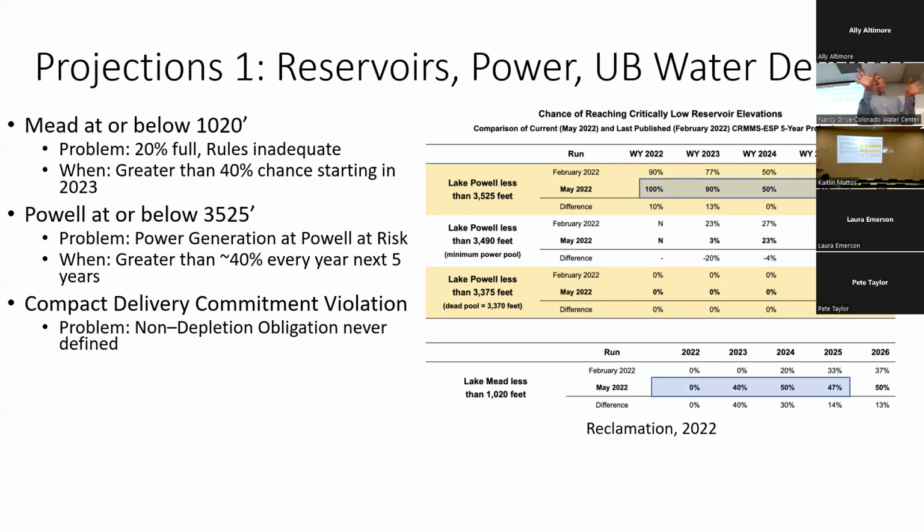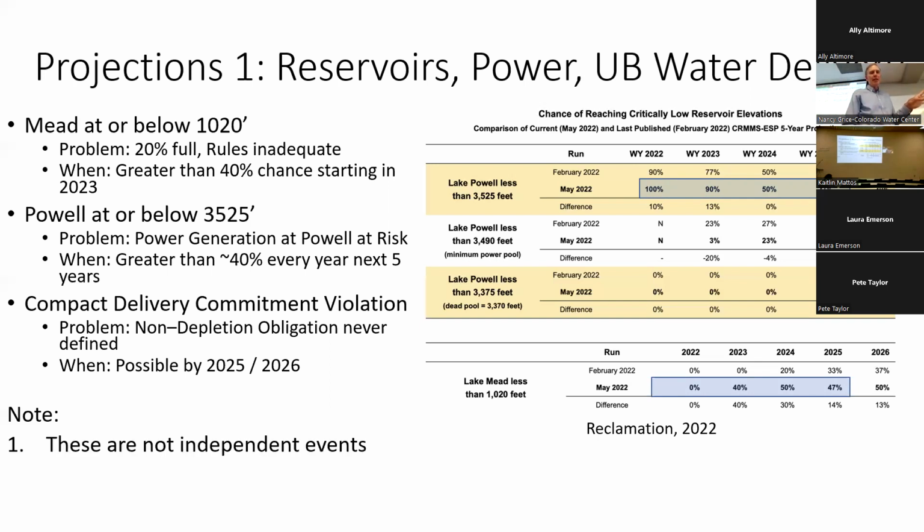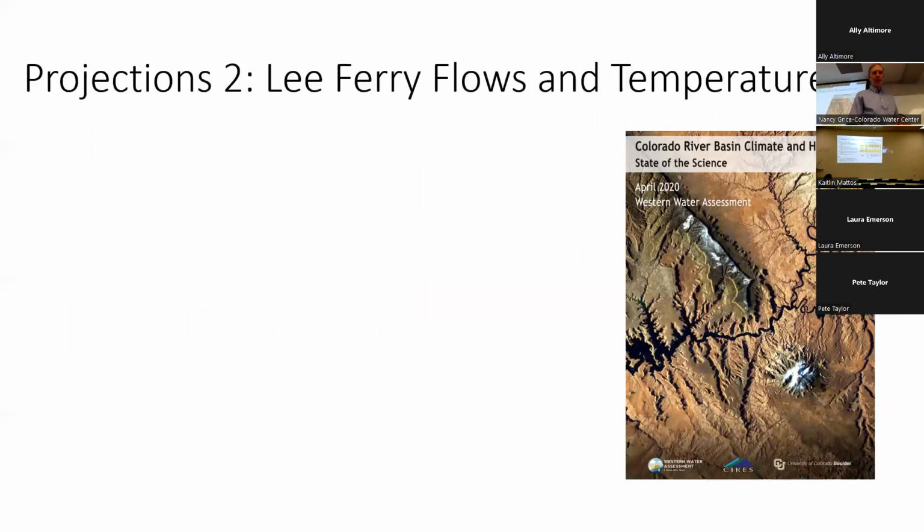Again, to this section 3D in the compact, I talked to you about these unregulated inflows into Lake Powell and how they're lower than they need to be to meet that. The problem here is we don't know what that means. And there's a whole series of things in the compact that are kind of like this, I got to tell you. And we could violate the longstanding interpretation of that by 2025 and 2026. And these are all not independent, they're all linked.